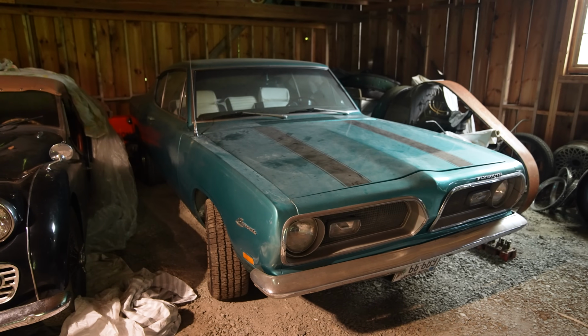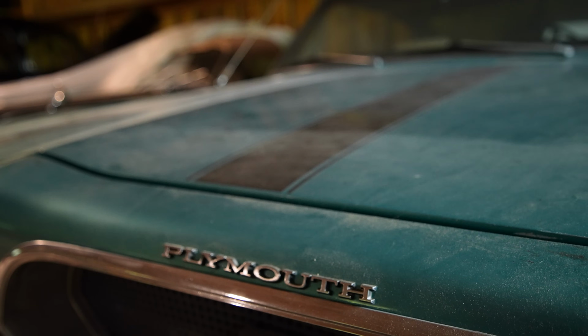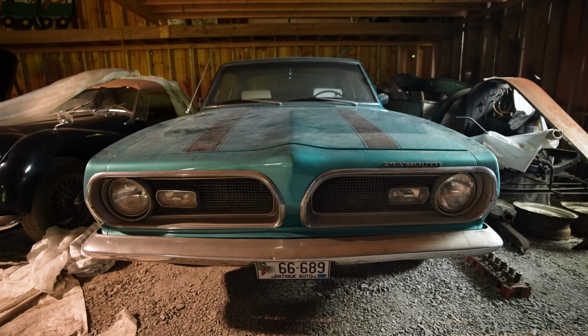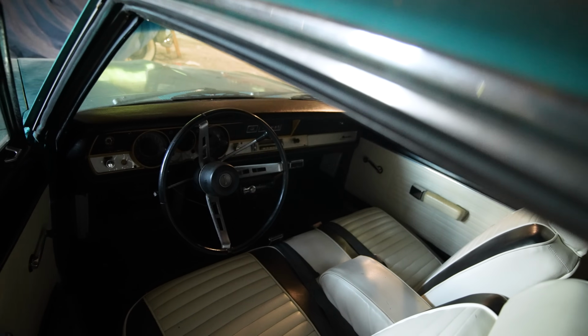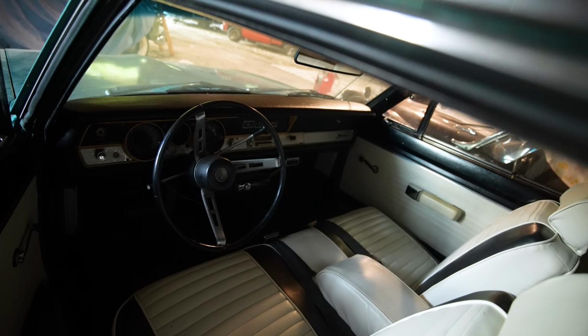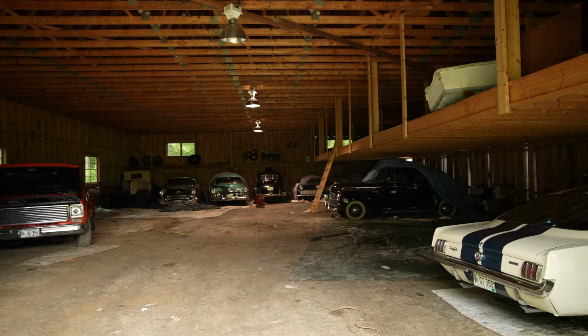Barracuda. This is a nice little car. This is a solid car. 340, 318. Yeah, Barracudas are getting some attention these days. These things are good drag racers. Why would that be? Light. Okay. Yeah, you can put big tires under the back of them, jack them up a little bit. So we've seen everything here. Pretty much. That was easy.